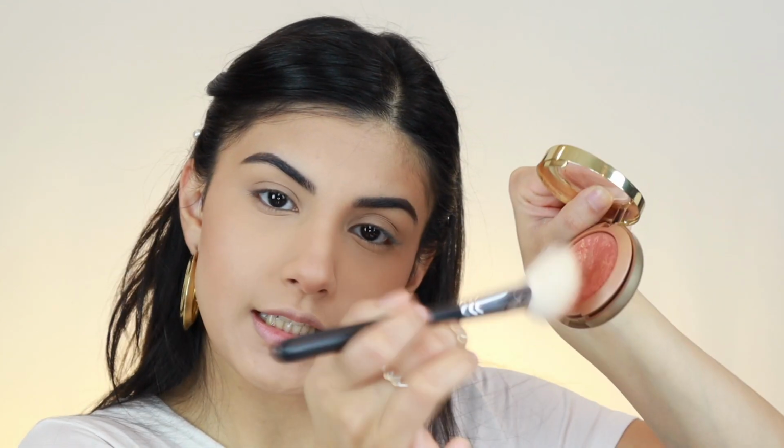I'm gonna use my Morphe M405 brush. Kind of just tap my brush in there. Whatever powder's left, I'm just gonna go where my pores are. I'm gonna make sure that I just kind of brush away the blush from over there.